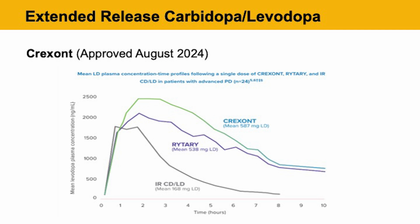This graph here compares immediate release carbidopa levodopa, that I personally love starting out my patients on, and it works beautifully. But then it compares that with another extended release formulation, Rytary, which is being marketed by the same pharmaceutical company, Amneal, and then Crexont. So it's out there. I haven't tried it as yet. It was just approved. We don't have it in our pharmacy as yet. So waiting, fingers crossed.